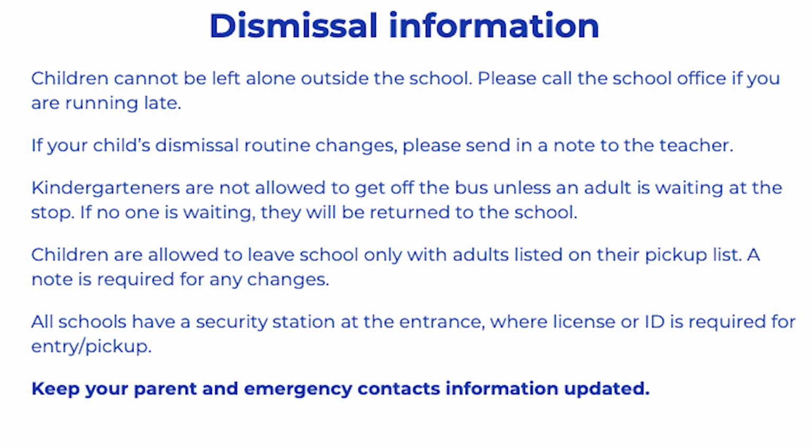So if you do know you're running late, it's a nice idea to call the school office just to let them know. If there's a change in your child's dismissal routine, it's important to let the teacher know, whether it's a note or another way that the teacher wants to be notified, perhaps an email or a phone call. That's important because if your child generally rides the bus, but they have a dental appointment one afternoon and you're going to pick them up, if you don't let the teacher know, they might get on the bus, and then they're on the bus and you're at school trying to pick them up. So it's important that you always let the school know about any changes to your schedule.